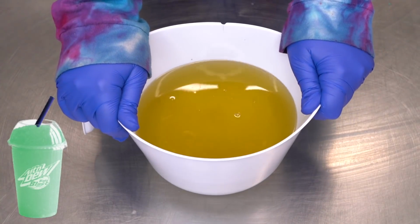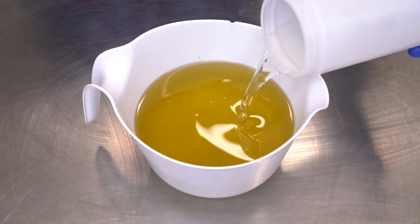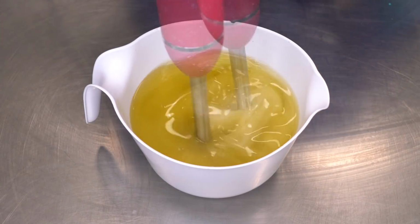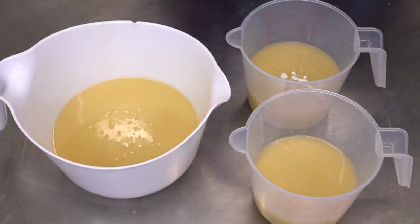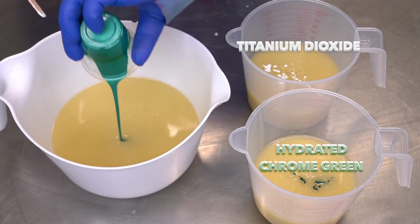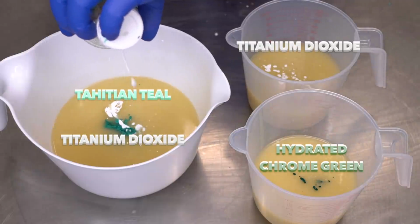Soap number 1, Mountain Dew Baja Blast Freeze. Just gonna pour in my fragrance oil. This is scented with Bermuda Triangle. Into our first accent color container, we're adding just titanium dioxide. This is gonna be white. Next up, we're adding some hydrated chrome green. And then into the base, we're adding Tahitian teal and titanium dioxide.